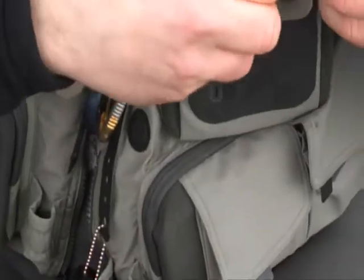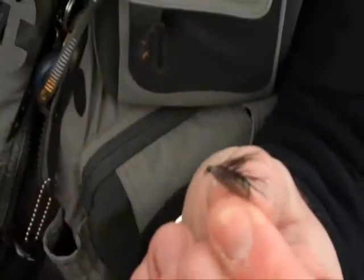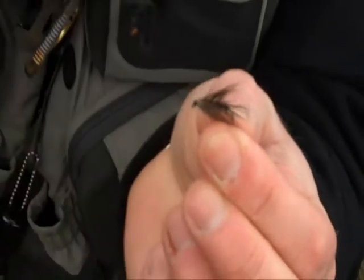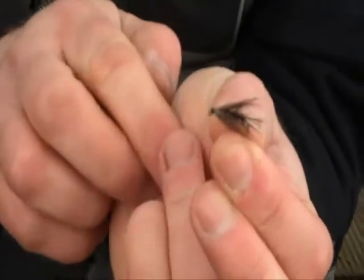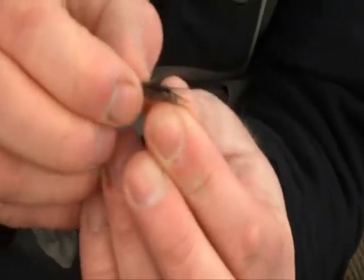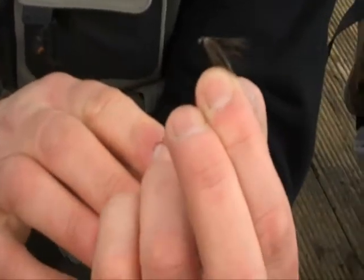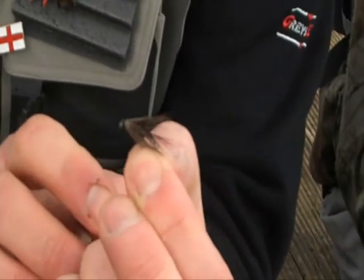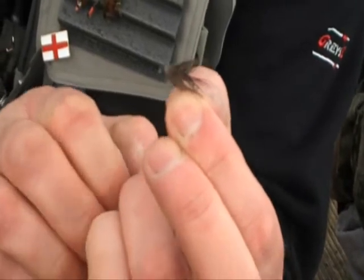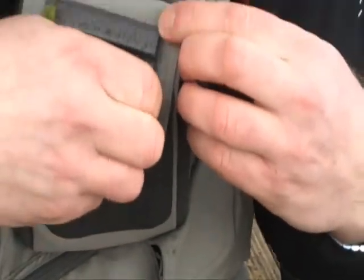Putting that one back on, then I'd move on to probably a surprising choice, which is a Bibio Dabbler. And you can see there, all it is is black and red seal's fur, a red holographic rib through it, and it's got a bronze mallard wing and a very, very soft hen hackle palmered through the fly as well. It's not a flashy fly at all, quite drab. Most of the patterns I fish with tend to be like this, quite drab. I don't really like big gaudy patterns. So that's the wet fly out of the way.